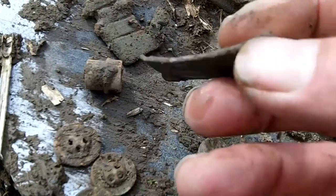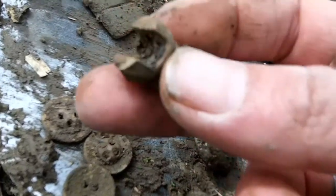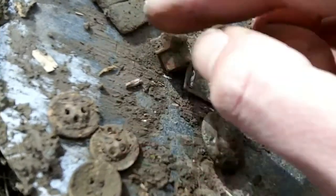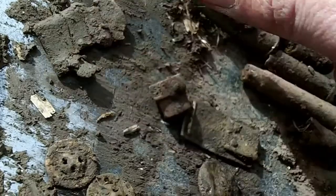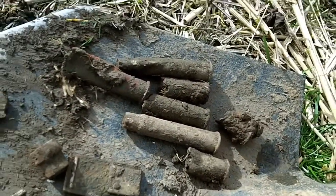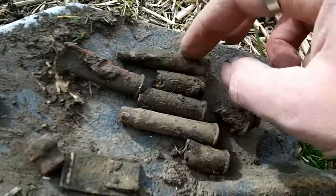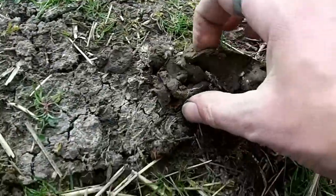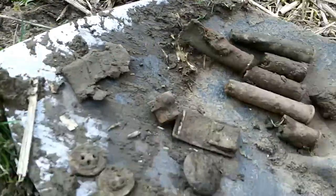Not too old, probably military. Don't know what that is. Some sort of screw head, cut the buttons, a bit of bomb shrapnel. It's probably Second World War. And yeah, I don't want to keep showing all the bullets I'm digging because you'll get bored. Almost like me, I'm getting a bit bored digging bullets. And that's my junk so far. A couple of bits of lead and tin can, to be expected.